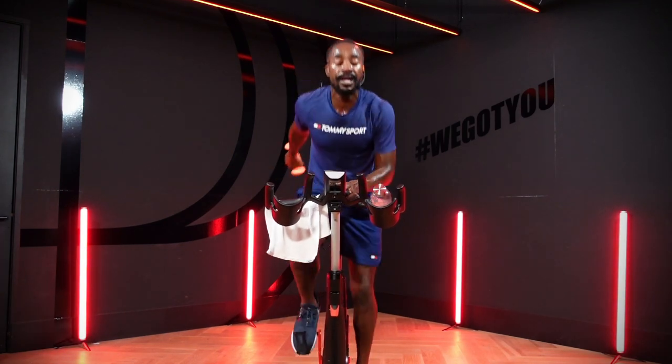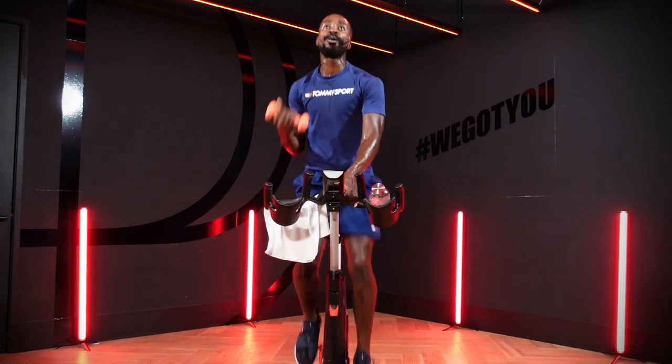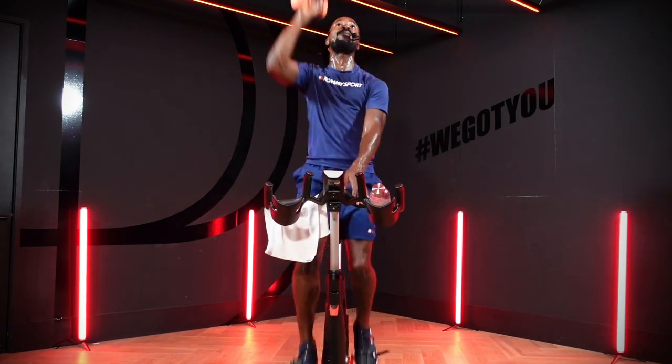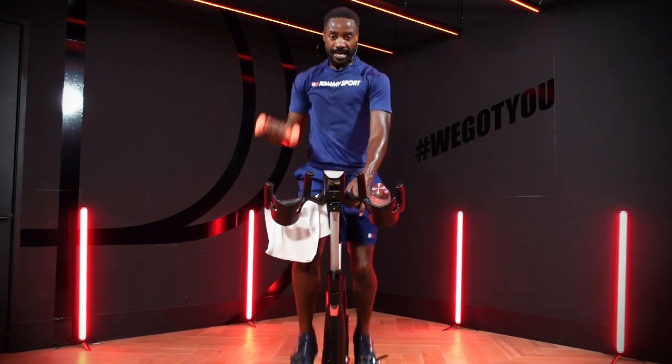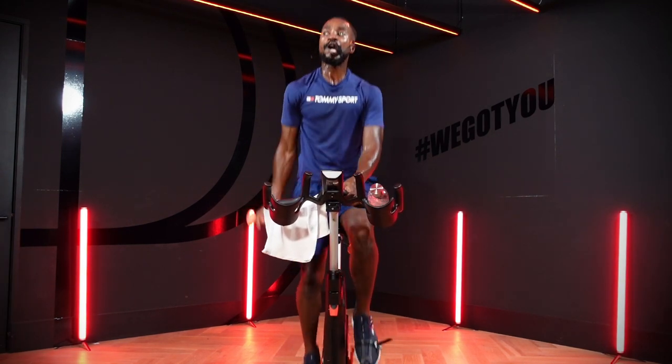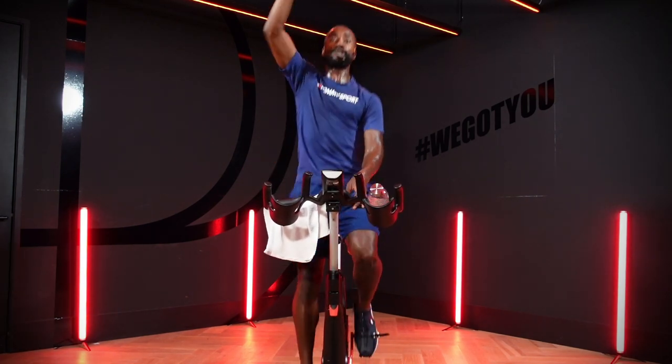Second movement. Bicep curl to the shoulder, press, 3, 2, 1, here we go. Curl, press, and down. Curl, press, down. Curl, press, go down. 8, 7, 6, 5. Switch arms, first movement, 3, 2, 1, here we go.